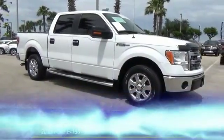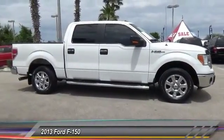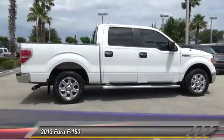The 2013 F-150. A Ford F-150 knows how to handle any situation. It's built to follow orders, no whining. This vehicle has less than 65,000 miles.